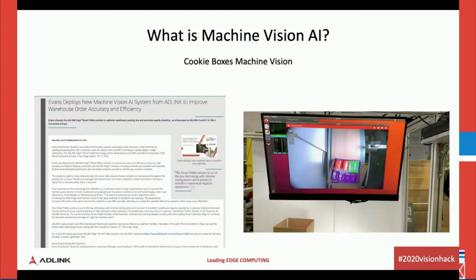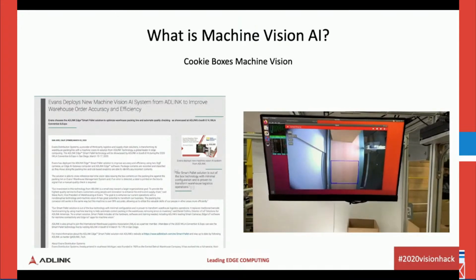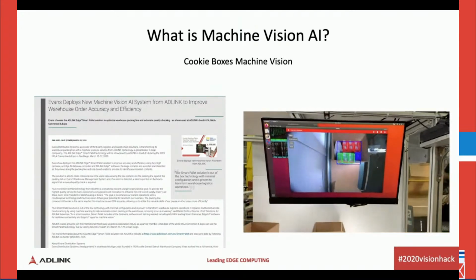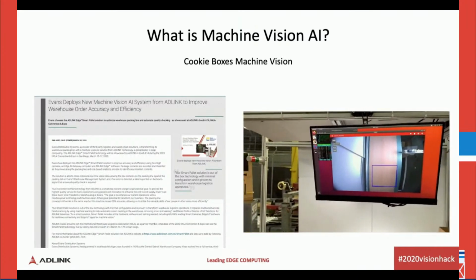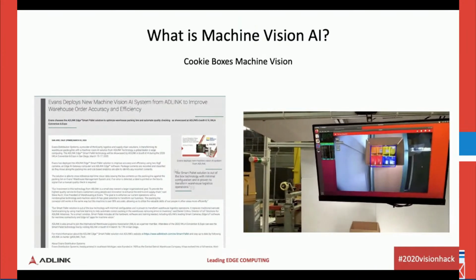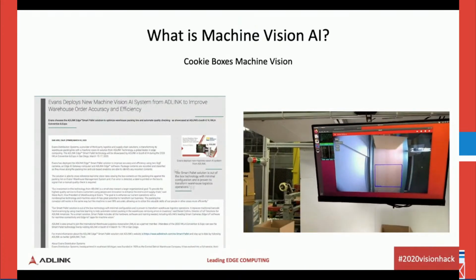As you can see, the solution identifies the cookie boxes by the color of them and the shape of them. The color represents the flavor. This then checks against the inventory list of that order. If correct, it flashes green and it takes an image of the order for quality assurance. If wrong, it flashes red and the box is removed and corrected.